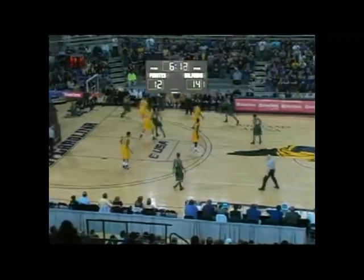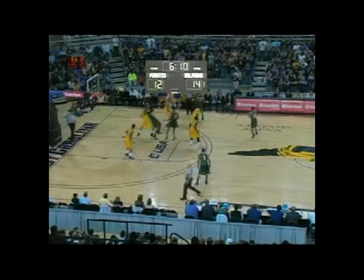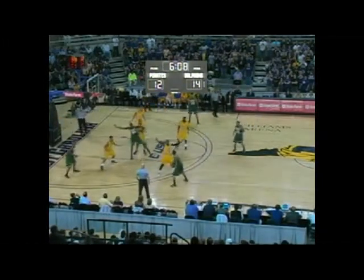And here's Cabell with it now into the front court. The Pirates have 17 fouls now. Jacksonville with a 2-point lead. Cabell with the ball up top. Gives it up to Kahn.